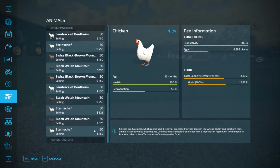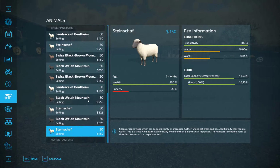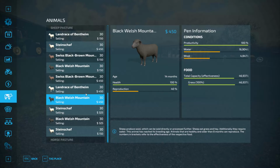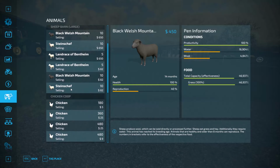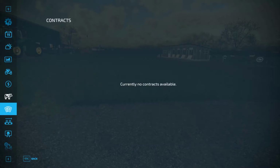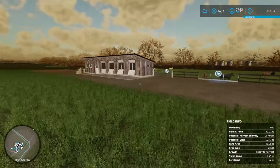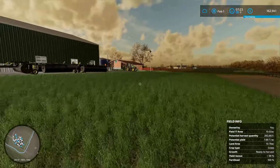These guys, I think we'll just leave them because they've not got enough value yet. Yeah, we'll leave them. All they need is maybe a grass bale, and we could top up their water later on. So let's sell some of the animals first. There definitely isn't going to be contracts. Yep, that's what I thought. Right, let's go and sell some of these. It's not that one, it's this one here.